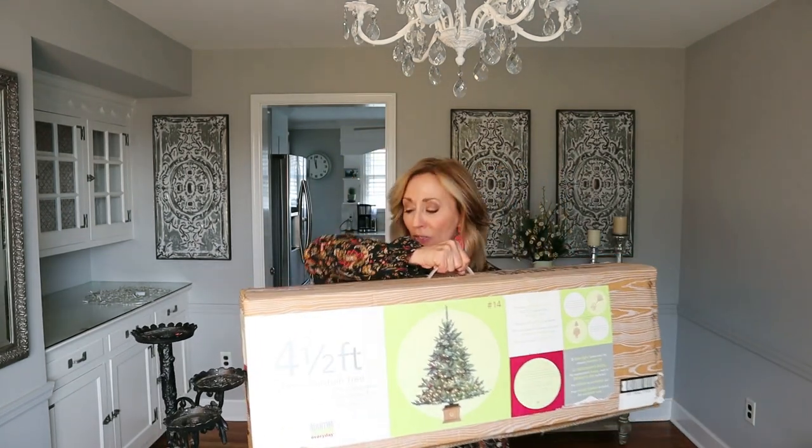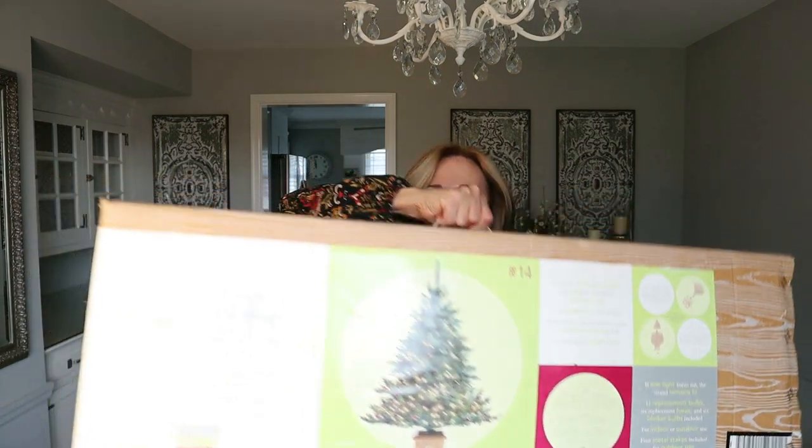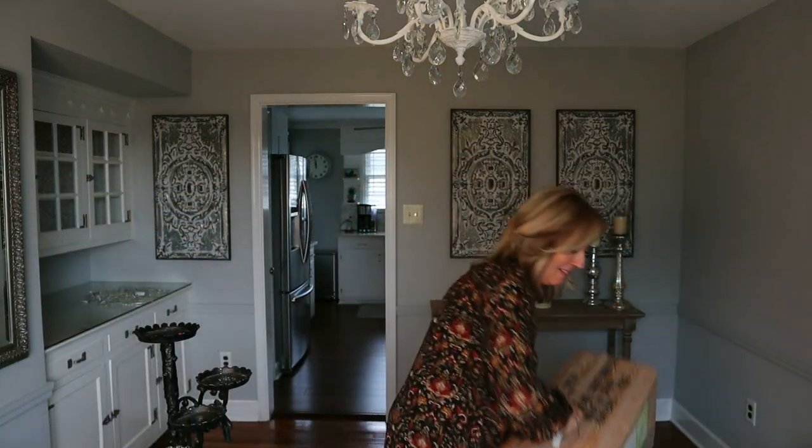Okay, so here it is. Woo! It is very heavy. I'm gonna put it down. Oh, it is a Martha Stewart. It was sold at Kmart, 4.5 feet tall. It comes with like a pot. It comes pre-lit with lights that last 1,000 hours, and it has some berries on it. That's all I know about it.